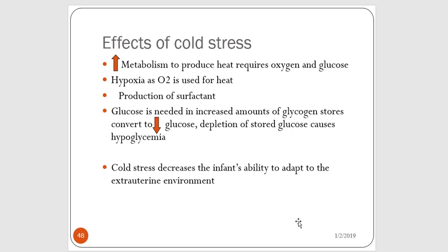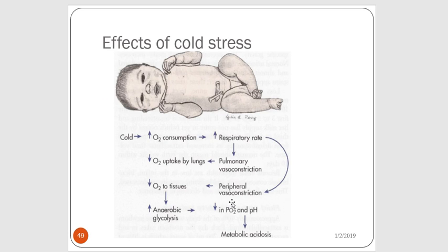respiratory distress syndrome. In addition, the glucose that's needed for the baby to meet its own metabolic needs, those glycogen stores become depleted because those glycogen stores get converted to glucose in order to try to meet the baby's body's demand to try to make heat. So they can become hypoglycemic as well. So cold stress really decreases the newborn baby's ability to adapt to the extrauterine life environment.